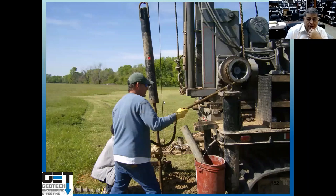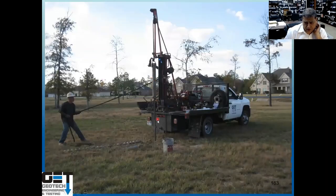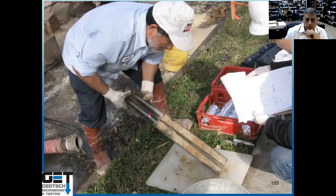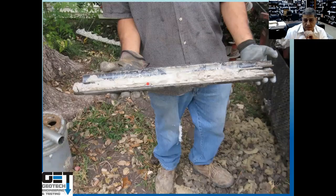In areas where you have sandy soils, you do a standard penetration test. In this test, you use a 140-pound hammer. You drop it 30 inches onto the sampler and drive it 18 inches through the soil, in 6 inch, 6 inch, and 6 inch increments. This is a split spoon sampler. This is sand.